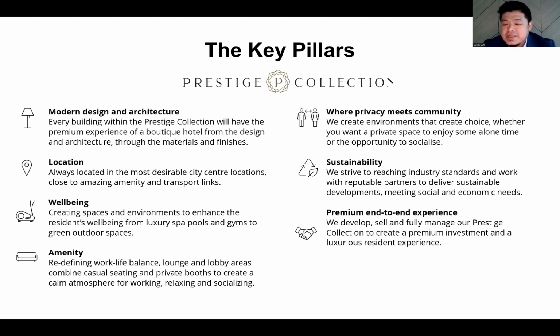And of course, we offer residents a choice of privacy as well as community. This is where privacy meets community. We create environments that create choice. Whether you want a private space to enjoy, you can head up to your private dining area or private reading area, or if you want a sense of community, we've got our dry bar and our co-working space available for you to participate in.